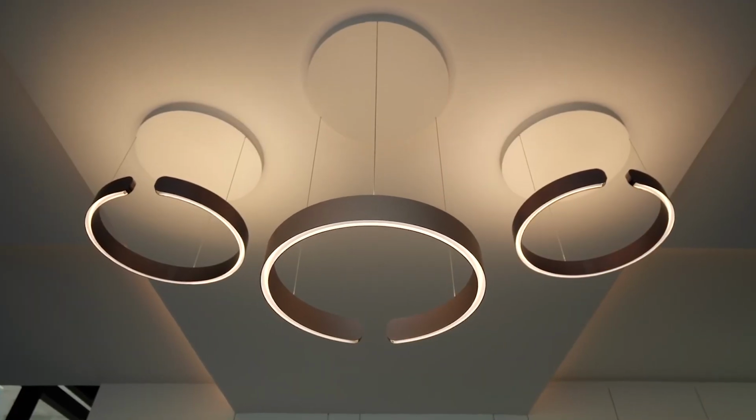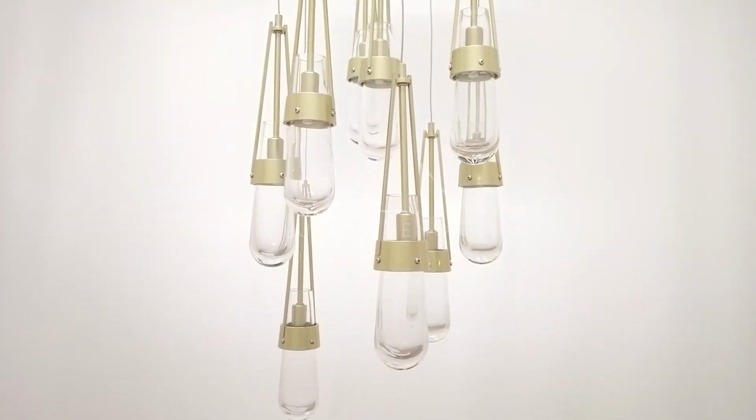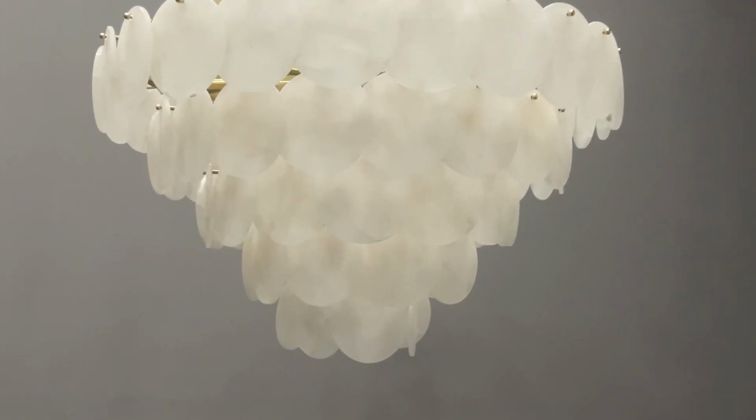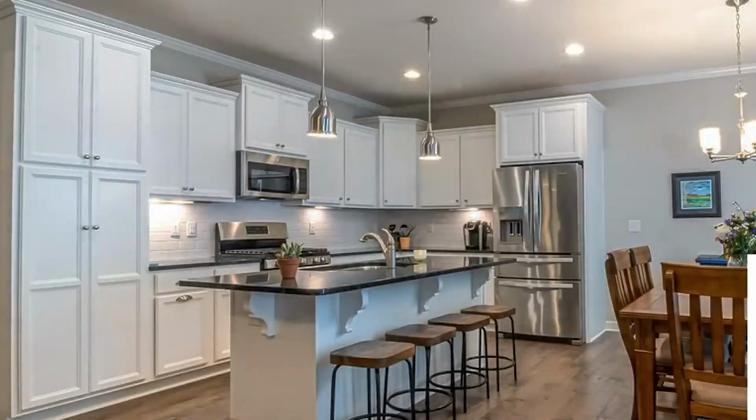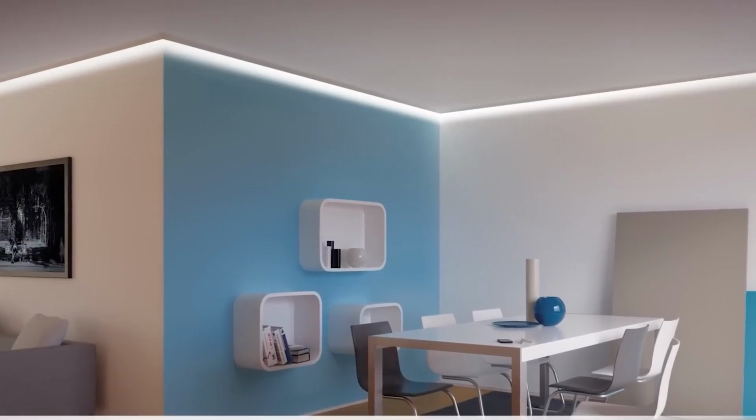Above, a single hero chandelier anchors the space, a blown glass cluster, alabaster discs, or a linear crystal rain, while the rest of the house remains quiet, lit with recessed downlights and concealed LED strips to let natural materials speak.